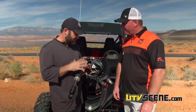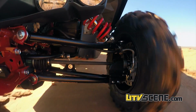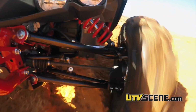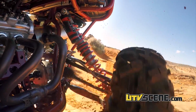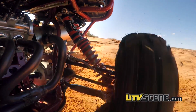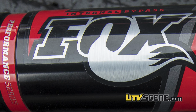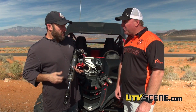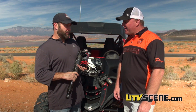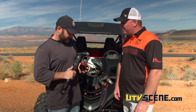Besides the kind of adjustability we have, it works. Some of the cool features of this Fox X2 platform are the internal bypass. That's the key to this: we have all this adjustability, but we also have internal bypass. That is the really cool side of this whole new platform that you got to ride on the Yamaha today. Pretty cool though, huh? Oh, incredible. Best ride I've ever had. Awesome. We appreciate that comment.